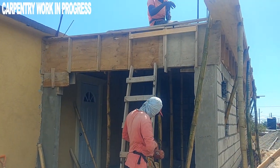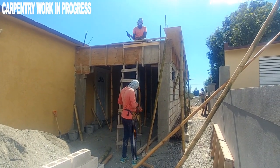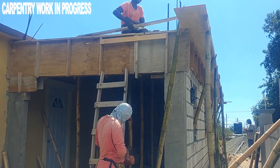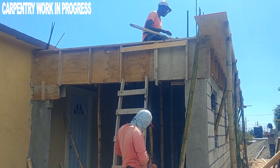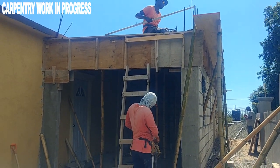The area is nicely boarded up. The bamboo props have been strategically placed and the guys are just applying the finishing touches to ensure that the board structure can adequately support the concrete that will be eventually poured.